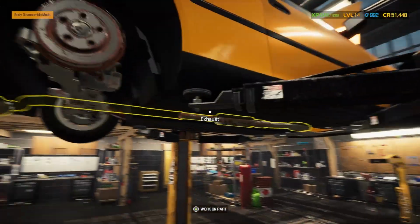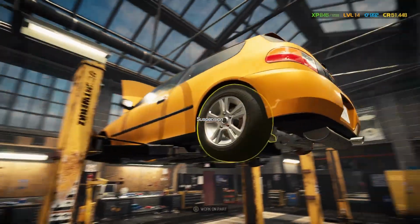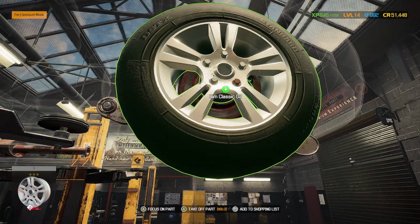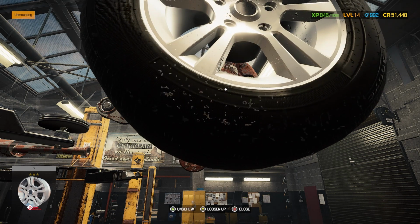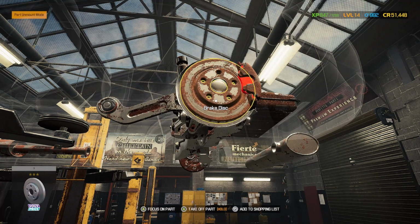That is awesome. All right, the rear suspension. We got to do the same exact thing with that, starting with taking off this rim. We're going to have to figure out what kind of rims we're going to buy for our cool restored Honda Civic.